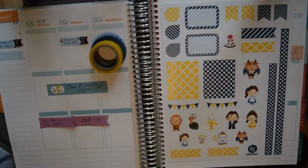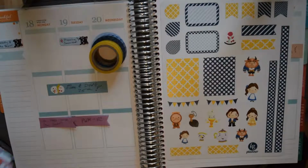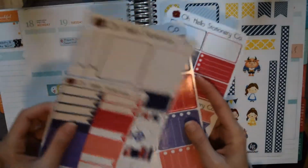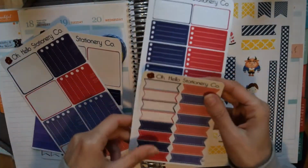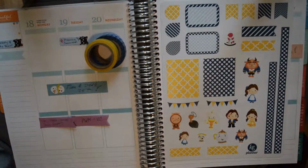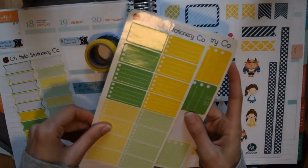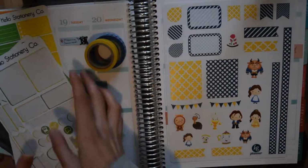And then to supplement, because this doesn't have everything I need for this next week, I'm going to be using the navy from these July stickers from Oh Hello Stationery Co. We got flags, a sampler, to-do lists, banners, and half to-do lists. So I'm going to try to use some of those. And then for the yellow, I'm going to pull from the August stickers. So these again are the banners, half to-do lists, full to-do lists, and a heavily used sampler.